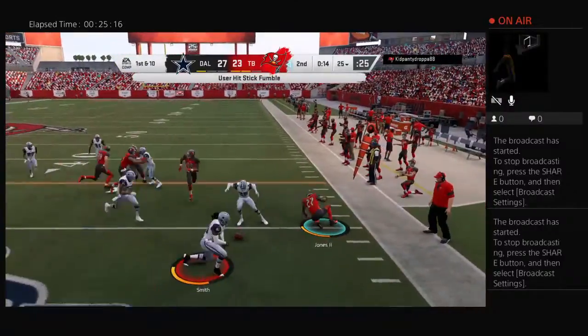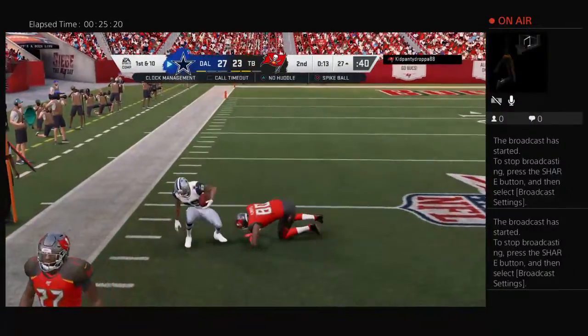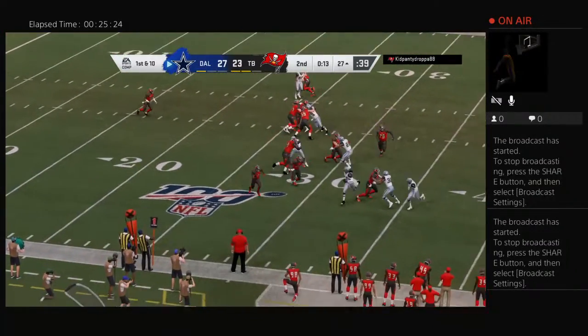And the ball is out. Jones got hit and lost it. It's picked up by the Cowboys, and they're going to set up shop at the 27-yard line.